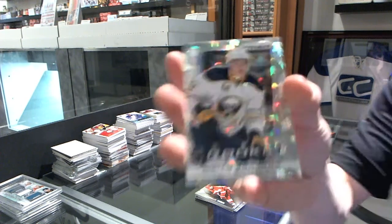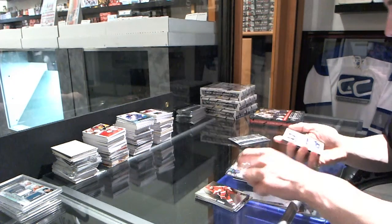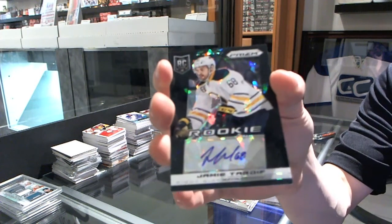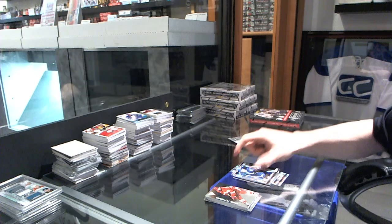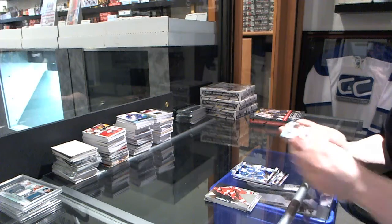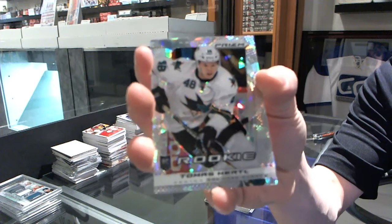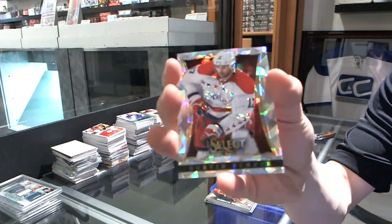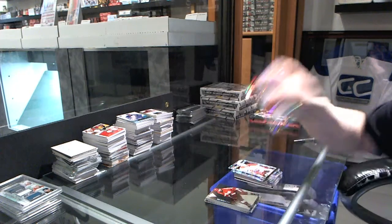We've got a Prism Cracked Ice rookie, Nikita Zadorov. We've got a Prism Cracked Ice rookie autograph, Jamie Tardif. And a Select Cracked Ice, Mason Raymond. Nice. We've got a Prism Cracked Ice rookie, Tomas Hertl. The Ninja, Hertl. Select Cracked Ice, Dustin Penner. And a Select Cracked Ice rookie, Nicolas Blanchard.